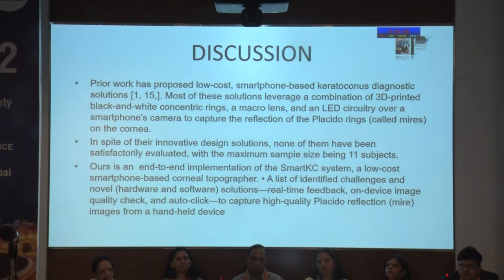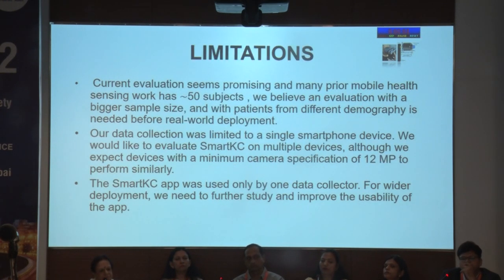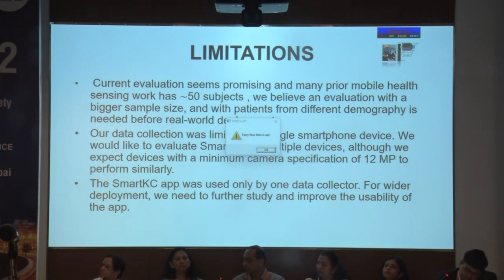So prior studies of smartphone have been done. You're asking what must be the difference in what you're showing. Majority of studies are done, but the number of eyes they have analyzed or validated are less. Second, they always had something like a chin rest or a stand, so it was less portable. And most important is, to our best knowledge, this is the only end-to-end implementation of real-time checking, getting images, and also getting it into the form of heat maps. So our limitations are there. Like, 100 is not enough, and only one machine has been used, as well as we still have to do it on different machines.